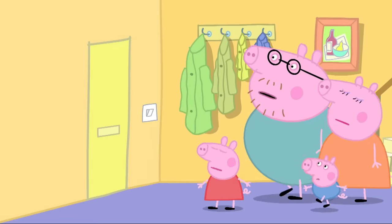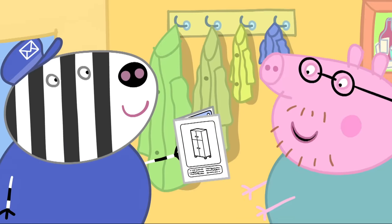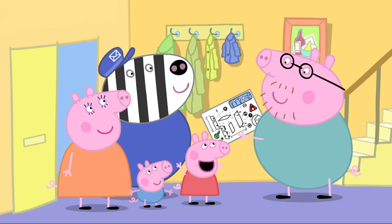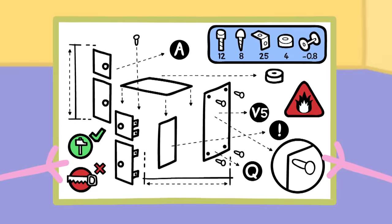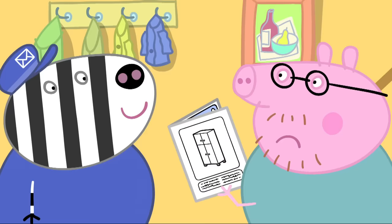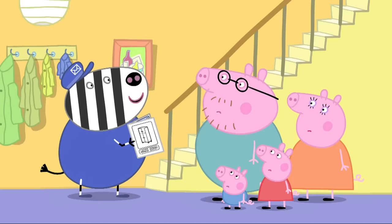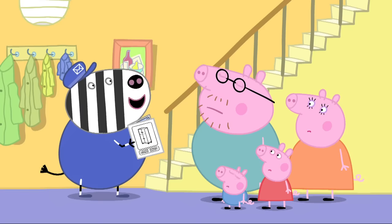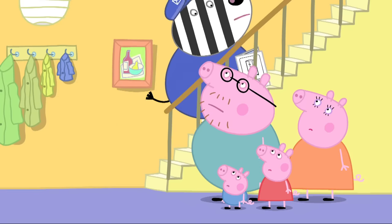Who can that be? Hello, I've just found this in my van. It's the missing instructions. That will make things a lot easier. Hooray! The instructions look very complicated. It's no good. It's nonsense. Leave it to me, Daddy Pig. I quite enjoy putting these things together. Really? Can we help in any way? You can put the kettle on. I'll have a nice cup of tea. With six sugars, please.